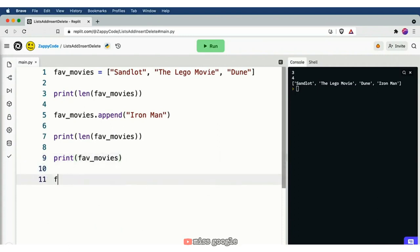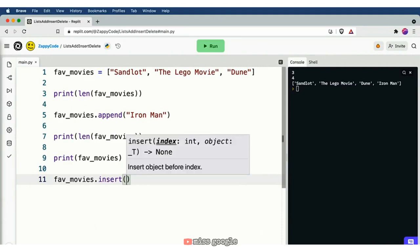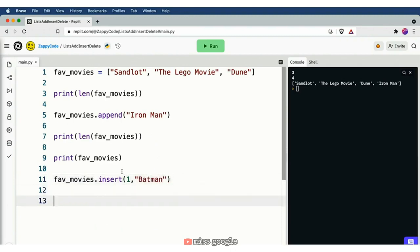To pull this off, we're going to type out the name of our list again, fave movies, and this time we're going to do a dot insert. First, what we have to pass in here is where we want it to go. Remember, lists use that 0 based counting. So if I want this to go in the number 2 spot, I'm going to go 0, 1. So 1 is the place to put it in the second position. I'm going to put the number 1 here, comma, and then I'm going to provide the string or whatever object I want to put inside of there. In this case, this is going to be Batman. To see what this looks like now, let's print out our list again, and we'll run this. And we can see Batman was put right after Sandlot, but before the Lego movie.